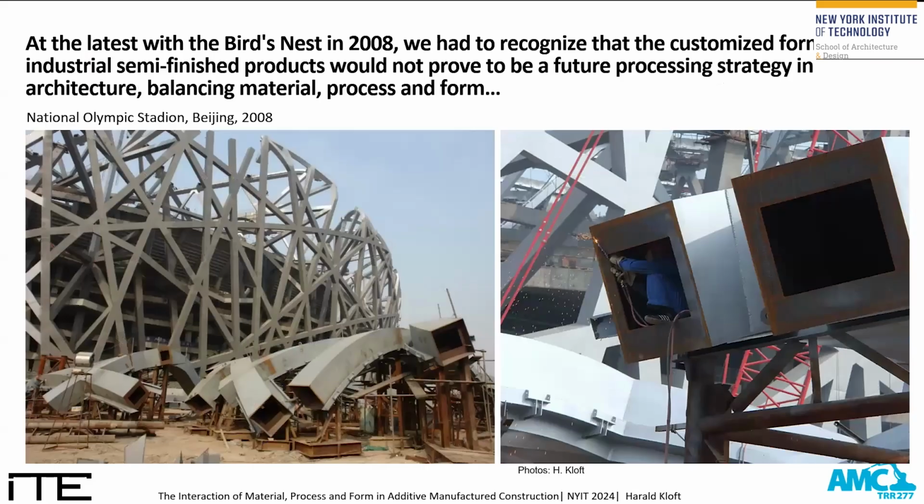And for me, the Bird's Nest in 2008 defines a little bit a boundary, because there is so much wasted steel here from an engineering point of view, and a lot of manual labor. This was a turning point where we saw this kind of process is not what we could adapt in construction, what has really a future in construction. It's for one building, running such processes without repeating them again is really not economical.